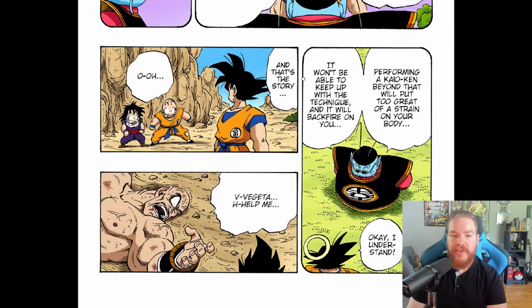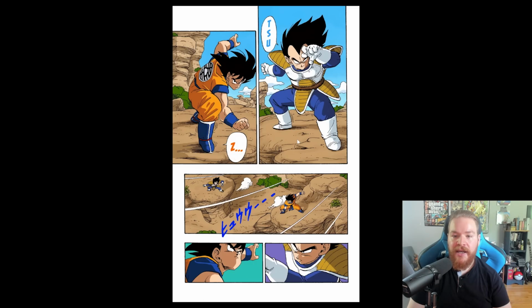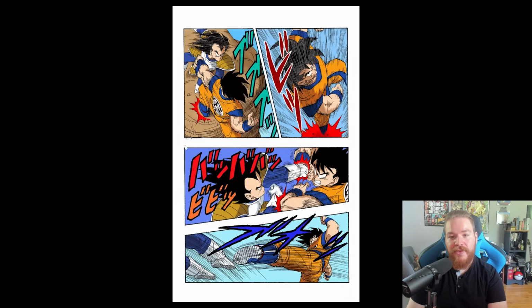Goku says that he understands, and this is what leads into us seeing the effects of that during the fight between Goku and Vegeta, the iconic battle between these two that would be the first of many to come in different series.